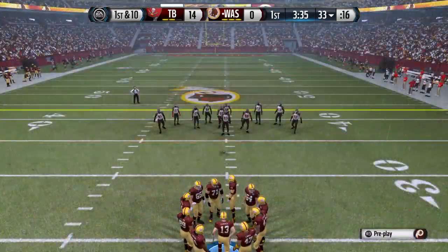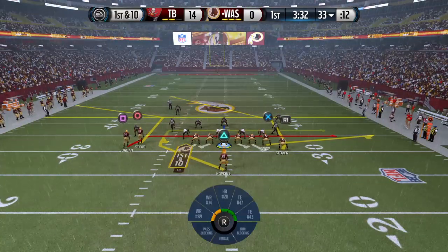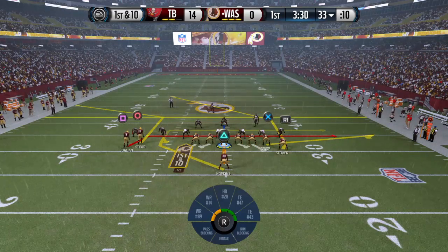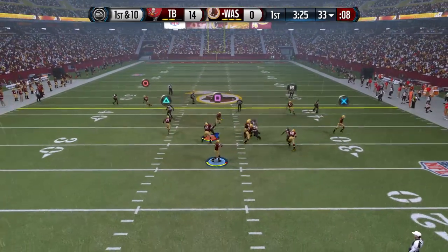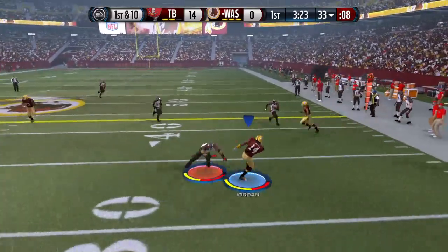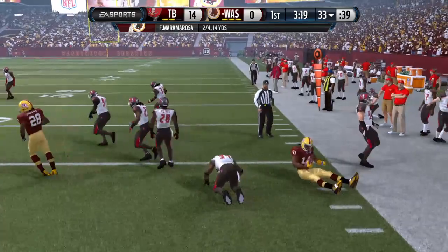The offense is set at the line for the first down after that completion. Get ready. Press 38. Back to the air here on first down. Throws to the right, and he hauls it in. Taken down at the 33.